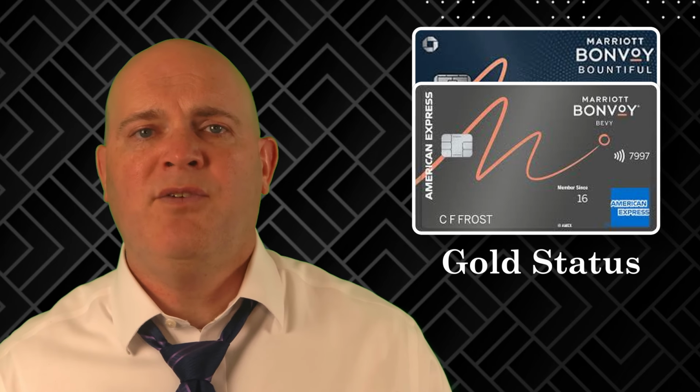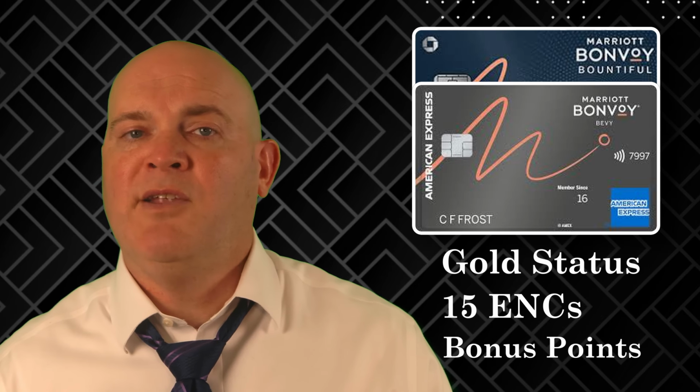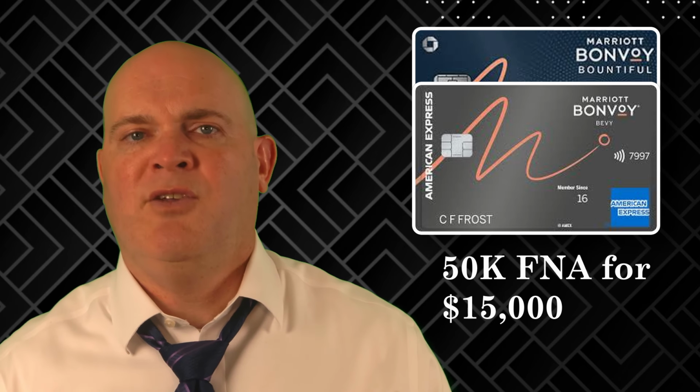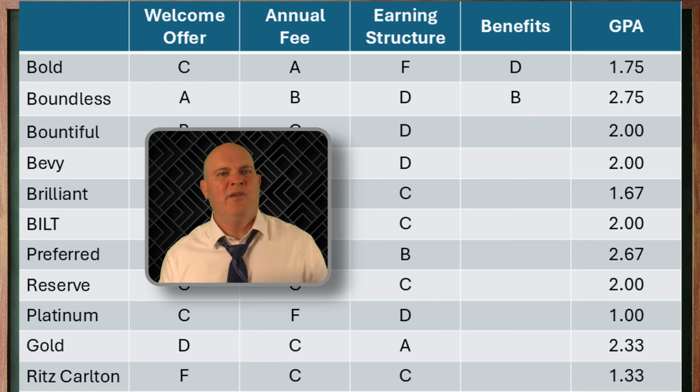Then come the Bountiful and the Bevy. Again, these two cards mirror each other and offer identical benefits. These two cards take that silver status and kick it up to gold status. You still get 15 elite night credits towards your Marriott status. They offer additional point earnings on Marriott stays. You'll receive an extra 1,000 points for each stay. However, neither one offers an automatic free night award. You can earn one by spending $15,000 a year on either card. And that free night award is worth up to 50,000 points, so it goes a little farther than the Boundless's 35K award. But again, it's not automatic. This combination of benefits earns the Bevy and the Bountiful a B for their benefits.